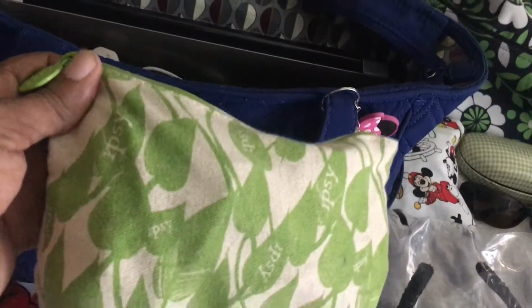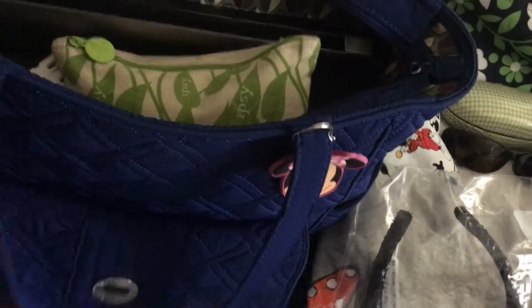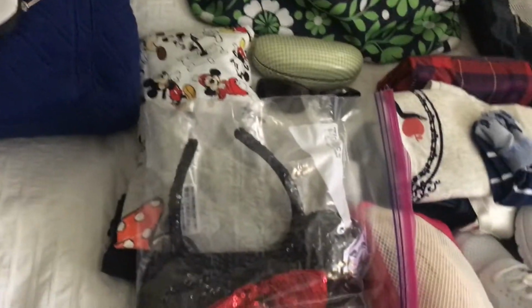This is all of my electronics. I keep that in an old Ipsy cosmetic bag. I have my laptop, a couple more cords, an extension cord, and a power strip. There's a big power strip in here for my husband's phone and my phone when we're traveling. So that is what is in my travel bag. Thankfully, we're going in a car, so I'm not gonna have to carry it a lot.